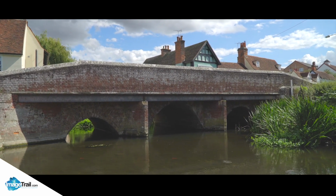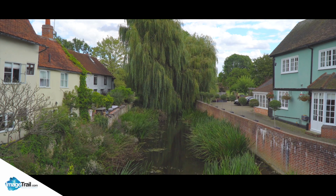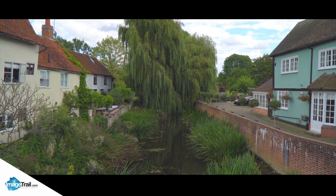The River Blackwater runs through the heart of Coggeshall and is a true spectacle of beauty, with its red brick arches and hanging willows. All freshwater sources play a major part in nature's ecological system, a place to bathe, drink and not least of all, to live.